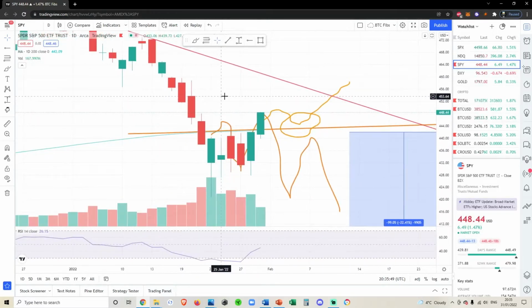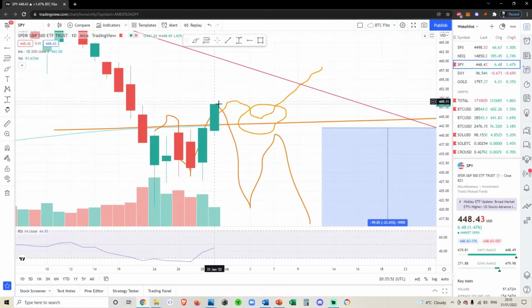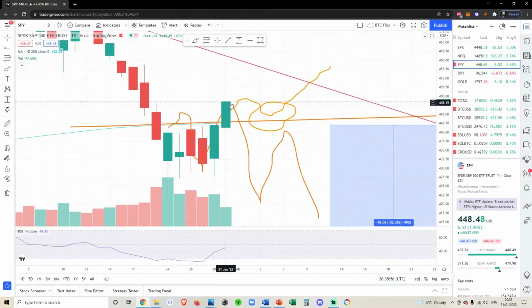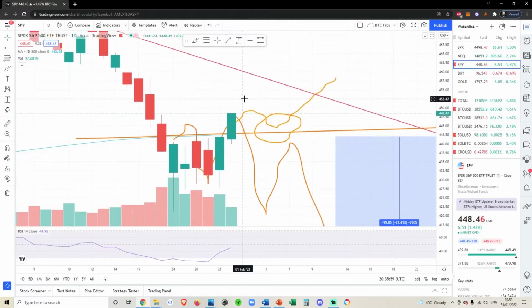In the last few videos we've made for the SPY, we said that there's two possible scenarios that would play out, and none of them have played out. We're still in the waiting zone, so we're still going to need to see what happens.